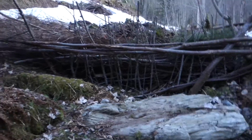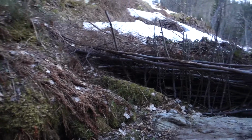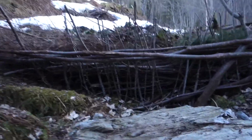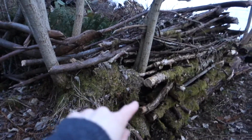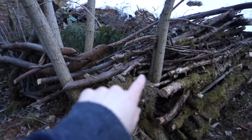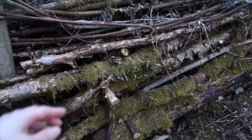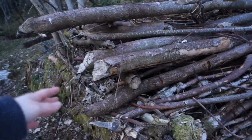And this is my massive tree branch compost, and this is completely not my work other than filling it up. So the original structure was here, built by a friend of mine. She found all these old rotten trees down here and cut them up and built kind of a log cabin style thing, which was maybe 2 by 1 meter large here, but that filled up so fast.